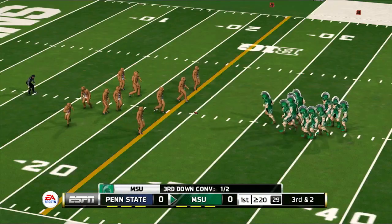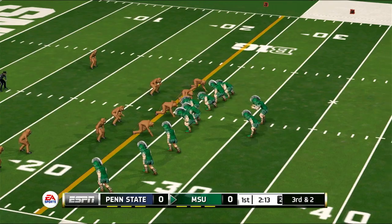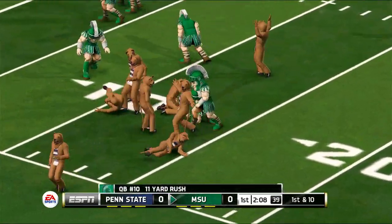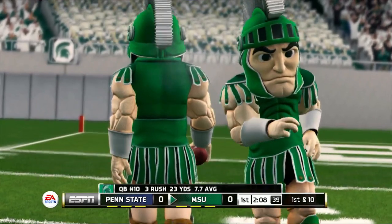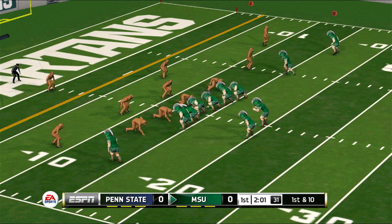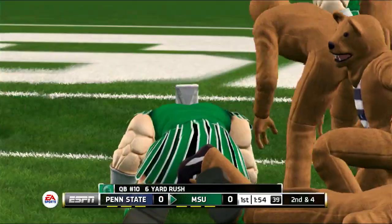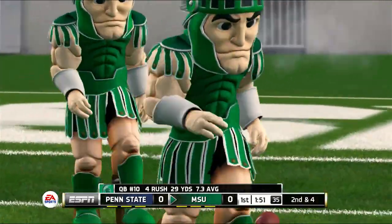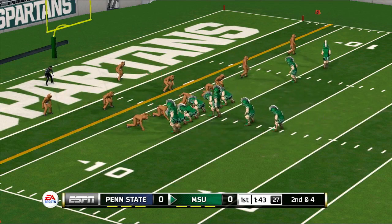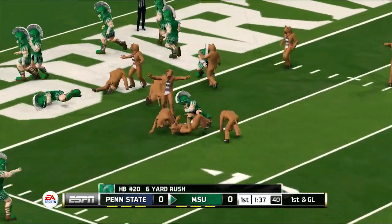Tenth play of the drive. Makes it to the 14. From the 14-yard line, first down. He has some room. Tackled after a decent run up the gut. This is the 12th play of this drive. Positive yardage.